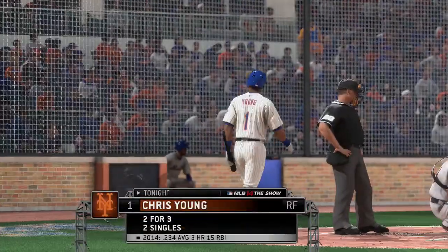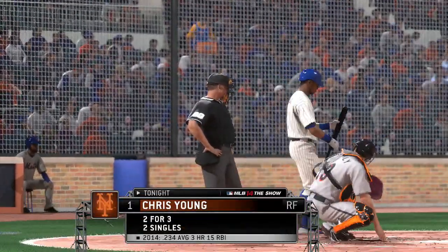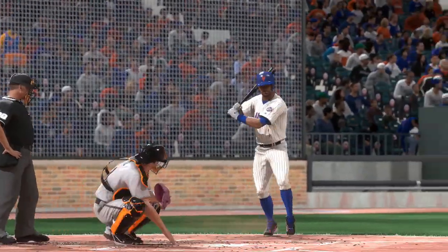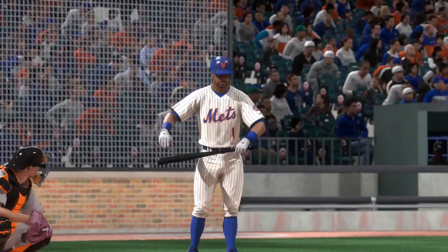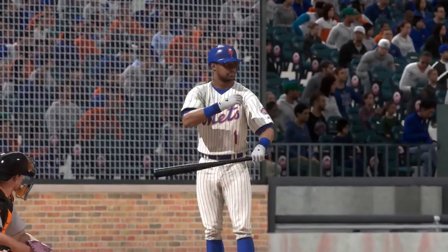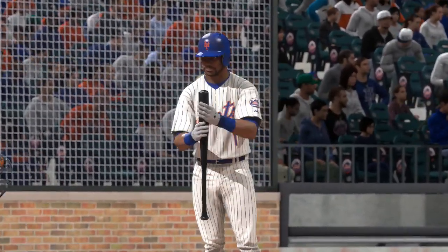Chris Young will be tasked now with leading things off in their half of the 9th as they'll try to do something to prevent being shut out. And whatever they've done for the first 8 innings hasn't yielded a whole lot so far, so quite frankly, I'm not expecting too much.